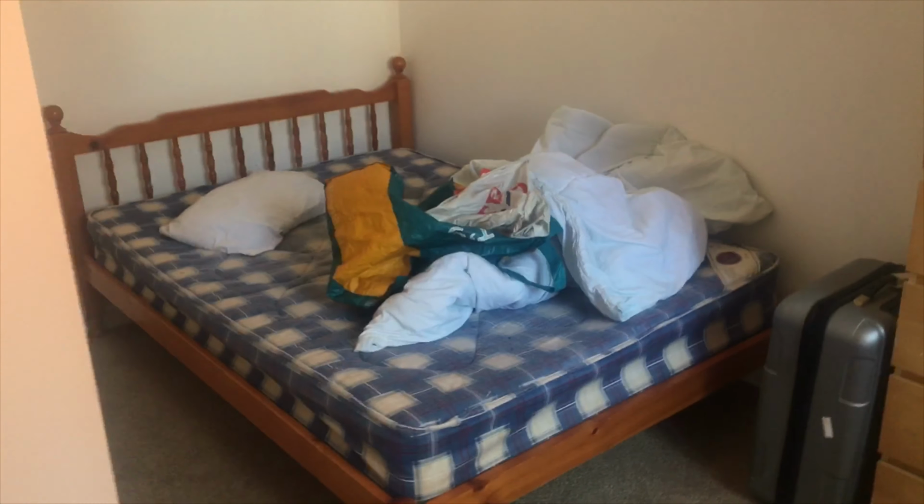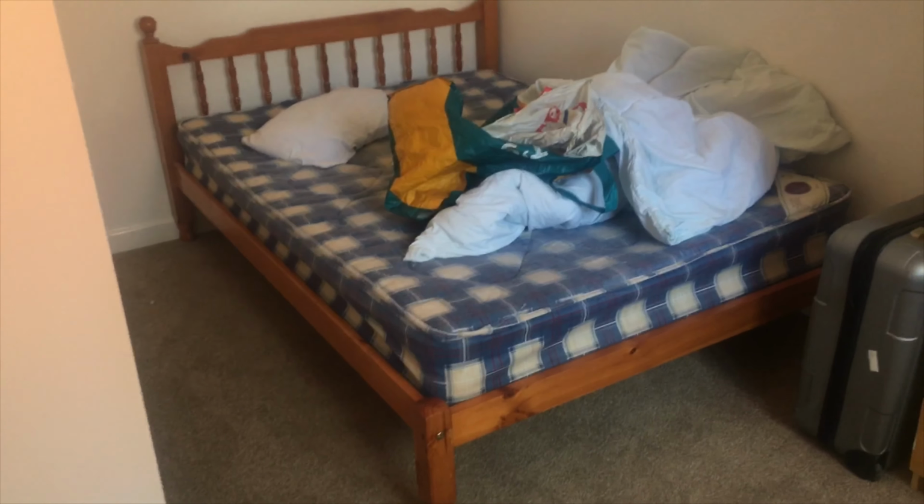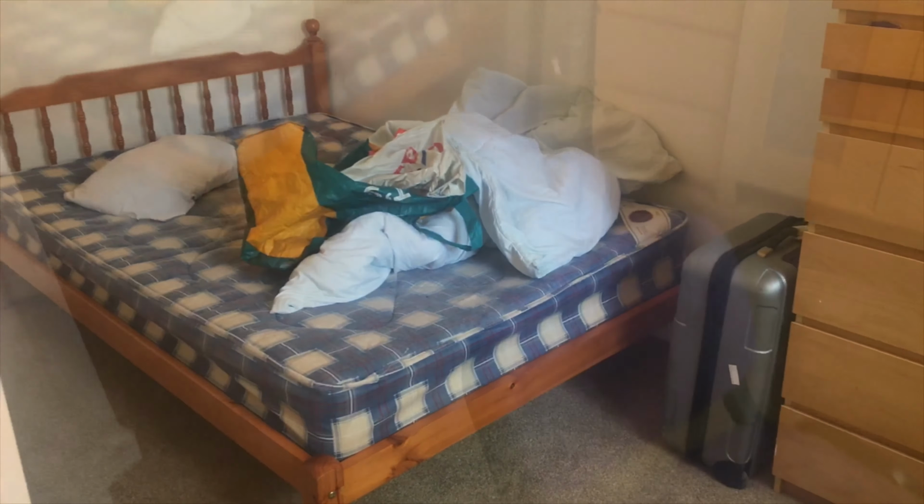Right now it's undecorated. Right now I feel like my bedroom's a bit small. It's not all that, and I've just kind of dumped everything everywhere at the moment because I've literally just moved in. But I'm going to show you the decorated version, and it should be right after this. So, the redecorated room. Voila!